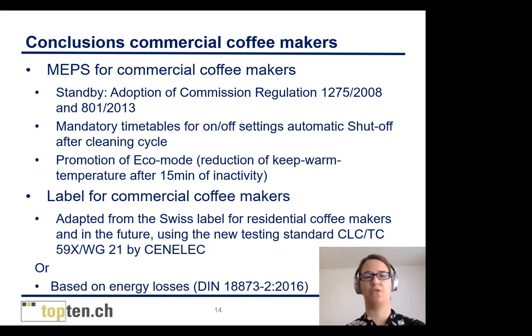In addition, there could be a label for commercial coffee makers. That could be, again, an adaptation from the Swiss label for residential coffee makers, and then based in the future on the new testing standard that is currently being developed by CENELEC. Or it could be a different label that is based on energy losses, as I presented earlier on the DIN norm.